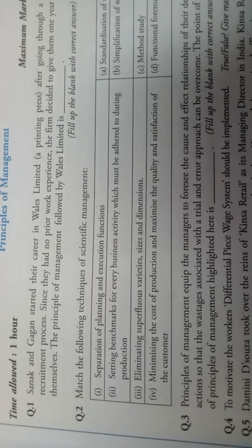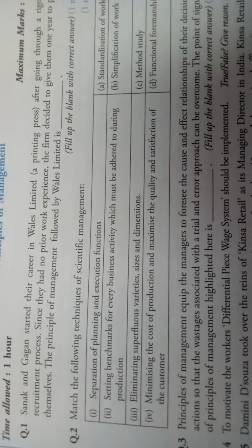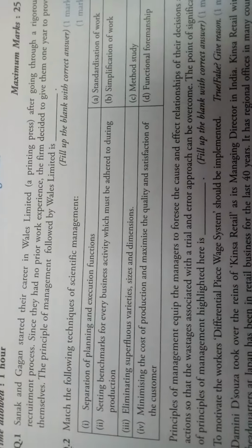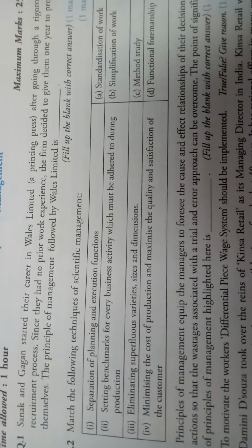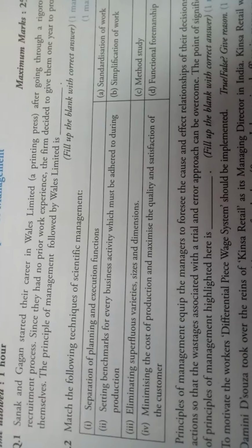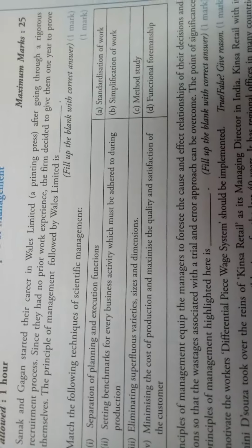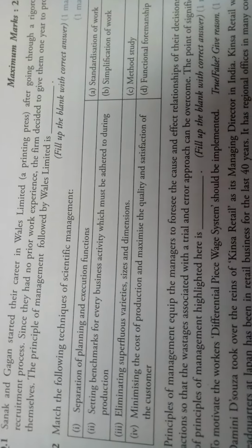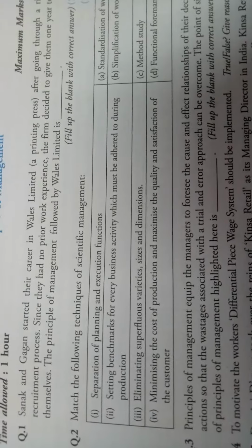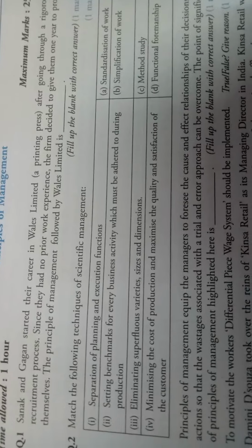So on the left hand side, you have explanations of some of the techniques of scientific management. Now you have to match these with the techniques on the right hand side. Okay, let us do. Number 1, separation of planning and execution function. It means planning and execution functions are both separated. So we have to match this with functional foremanship. As we know, in functional foremanship there is a separation of planning and execution under 4 each, meaning 4 specialists for planning and 4 specialists for execution. In total we have 8 specialists under which the worker is functioning.